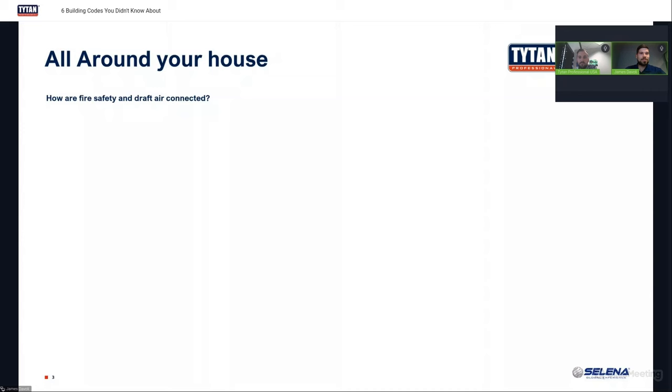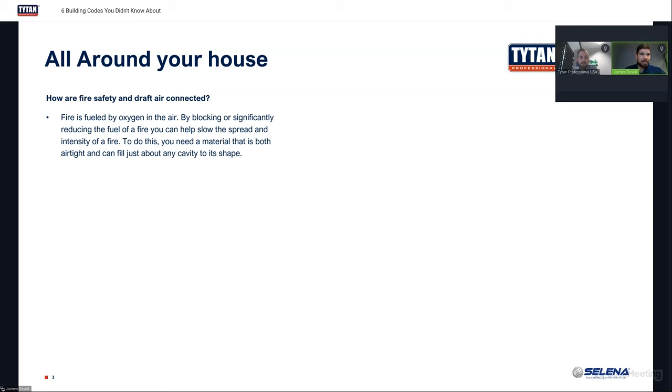How are fire safety and draft air connected? When I think about all around the house, one of the first things I think about is that a house is made of wood, and wood is highly flammable. In the United States, at least, all of our main framing of residential is wood frame. And so fire safety is very big. Fire is fueled by oxygen, and oxygen is the main culprit letting the fire continue to increase and burn the wood. You want to check out what you can do about that.